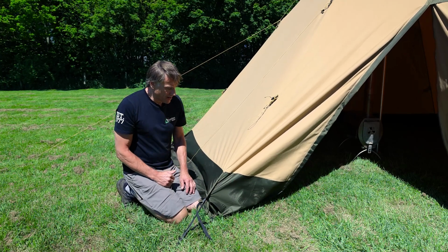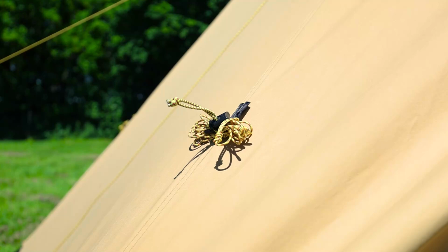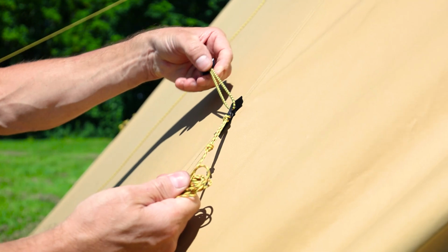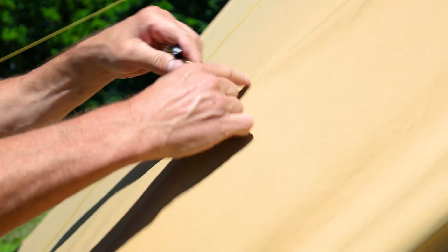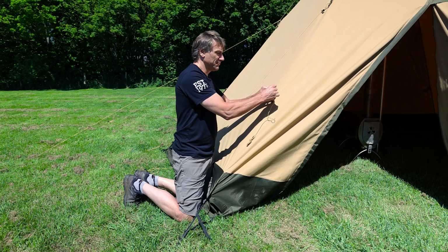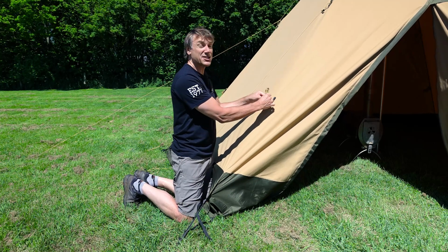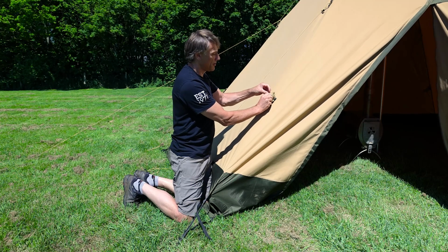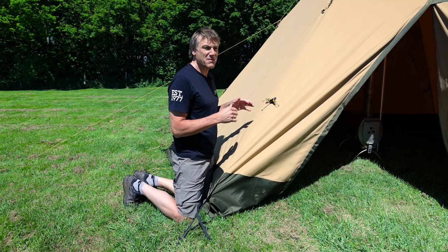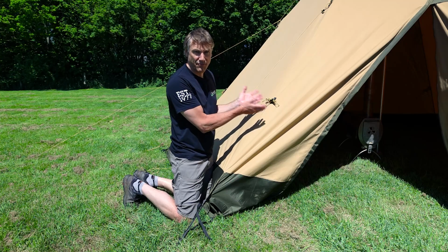Now it's also worth mentioning how they approach the guy lines and the tuck away system. Very, very simple, and I really like this because it's never going to go wrong. It's a nice thick piece of webbing thrown in there. There's an elastic keeper in here and a pull cord toggle, and you just simply roll up your guy line, tuck it into the elastic like so, pull tight on the toggle. You can do that with cold hands. Really easy to keep it. Sometimes it's a bit of a faff to tuck the guy line away. If there's such a thing as a pleasure to put a guy line away, here it is. Very simple design.